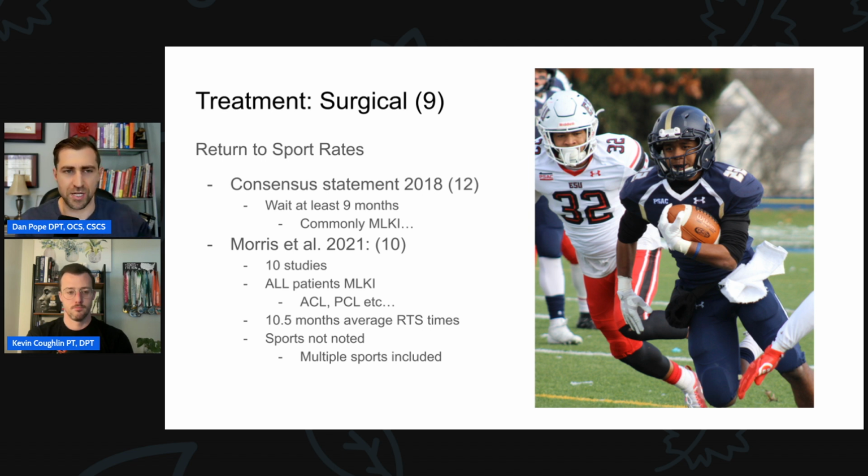I tried to look and see if they talked about which sports were involved, although they did say that multiple sports were included, just because if you're getting back to something like soccer, probably going to take a little bit longer than getting back to, let's say, weightlifting, right? So if they have weightlifters included in the studies, that's going to screw up the results.